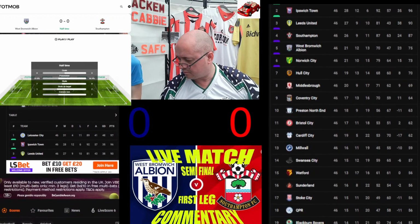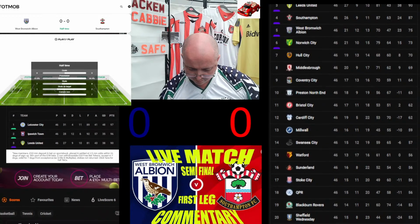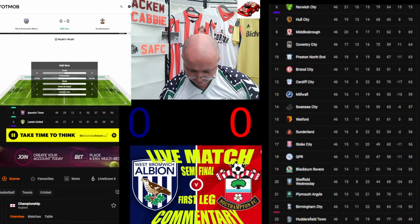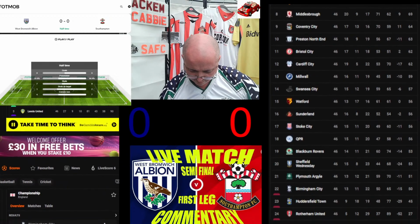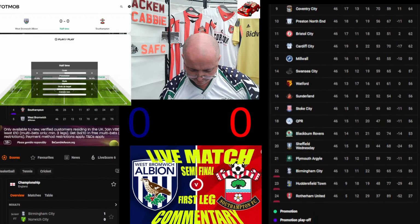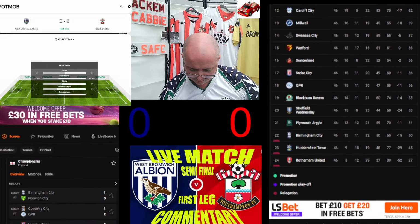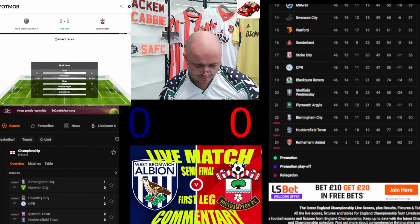Perry Groves is back in our studio in London. Alex Crook is sitting next to me at Old Trafford. I've got a question for each of you, and you've got about 30 seconds before we start the second half of the game at the Hawthorns to answer it. So I'm going to start with you, Crook, because you're here and you've obviously got your Manchester United heart very much on your sleeve. Is he sat on his hands?